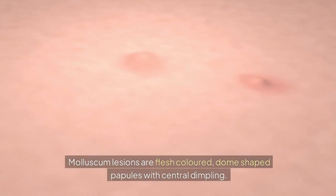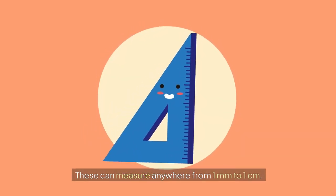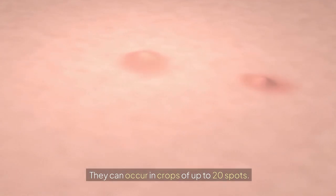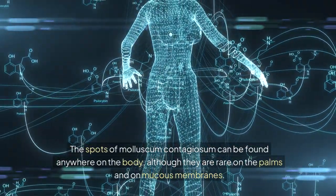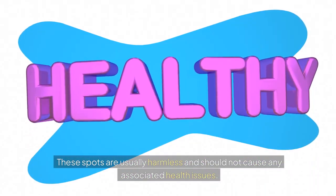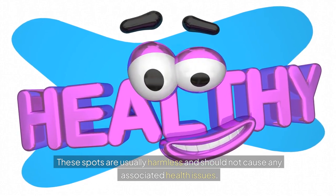Molluscum lesions are flesh-colored, dome-shaped papules with central dimpling. These can measure anywhere from 1 mm to 1 cm. They can occur in crops of up to 20 spots. The spots of Molluscum contagiosum can be found anywhere on the body, although they are rare on the palms and on mucous membranes. These spots are usually harmless and should not cause any associated health issues.